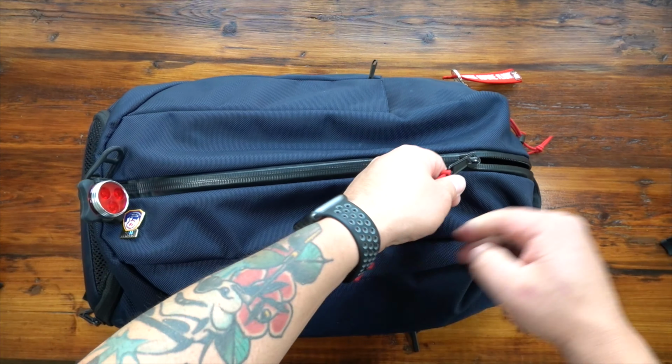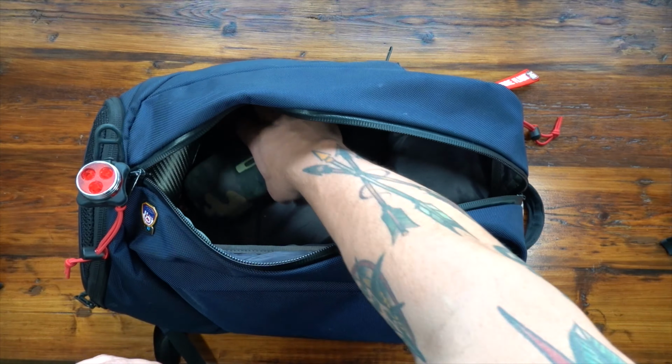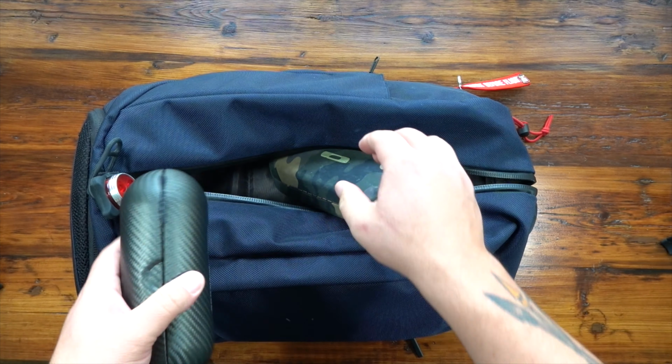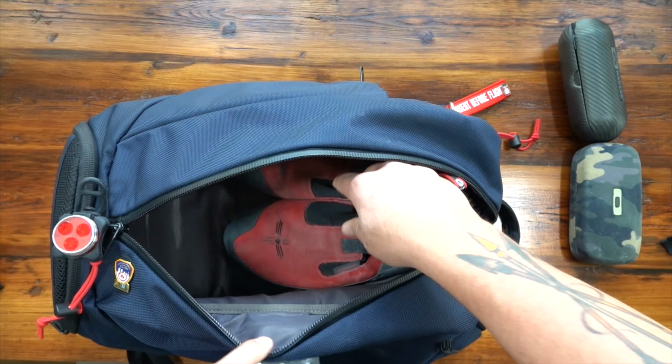This is probably the main feature of the bag that I love the most, which is this giant top-loading compartment that enables you to get in nice and easily. In here I have simply a pair of sunglasses and my eyeglasses. But let's talk about different options on carrying when you're using this bag. So let's get into different things that I keep in the bag.